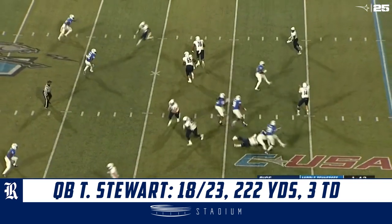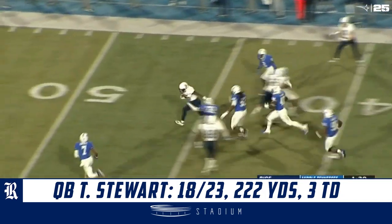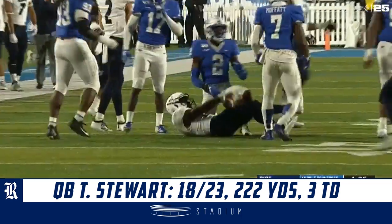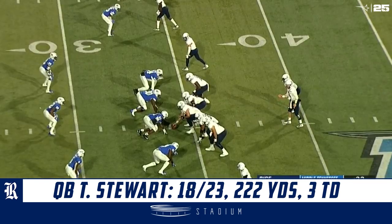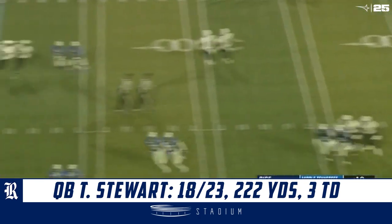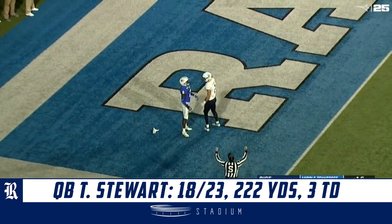Clock continues to run. Swing pass to Ottaviano, catches it at the 30. He finds room. He's at the 40, breaks another tackle. He's into Blue Raider territory before finally being brought down at the Blue Raider 45-yard line. Rosner at the bottom of your screen, covered by Stamps. Stewart looking that way, looking for the end zone, looking for Rosner, pushes off, got it!